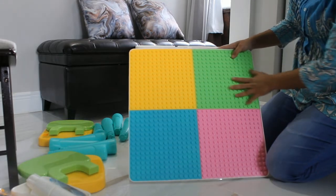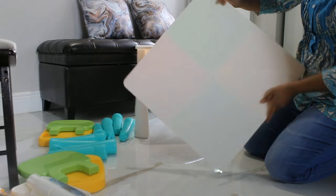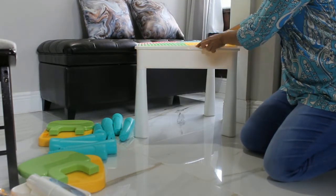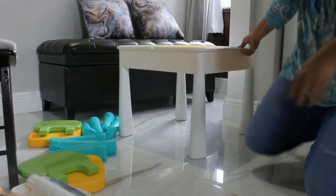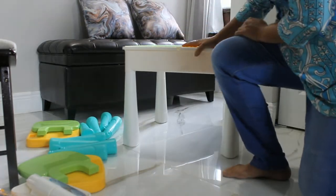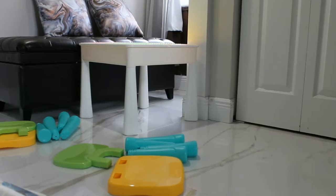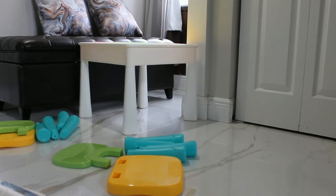So here you can build the blocks, and if you flip it, this is the flat table. So the table is ready. Alright, so we are going to make a chair now. The chair has 6 parts: the back of the chair, the base, and 4 legs. It's very easy to install. I'm going to install it right now.